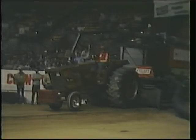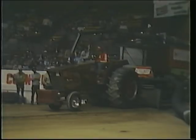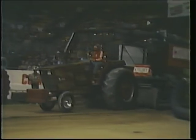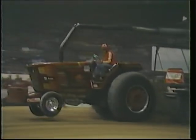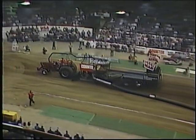Remember, this is the 12,200-pound super stock class. They're loaded for the maximum amount of weight on the tractors that they can physically load on. And the smoke tube has come to life as the Vaculator Outdoors winds up, and here Bill Berg winds up as he makes a beautiful start. He's flying. 2:26 is the distance to beat.